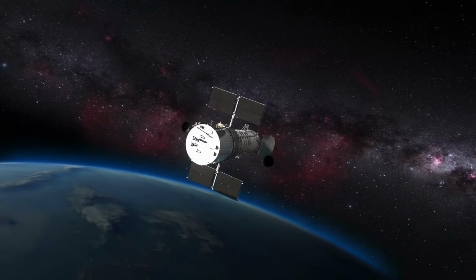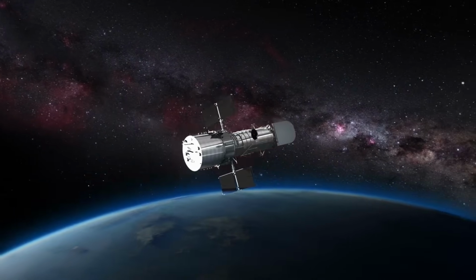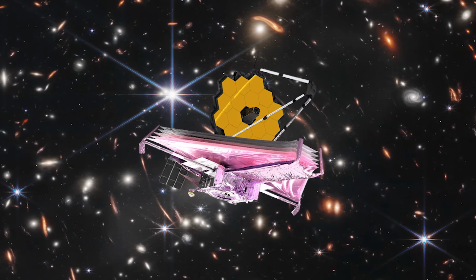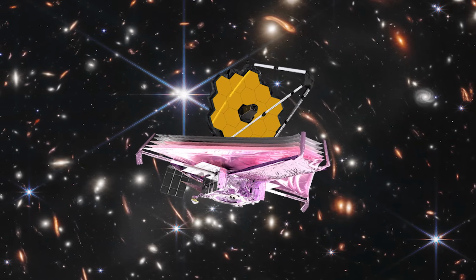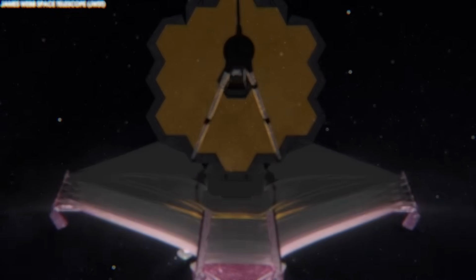So, Hubble's instruments were pushed to the limits to detect even a few of these galaxies, while Webb was able to detect many of them incredibly quickly, within a few days of the telescope beginning its science operations.